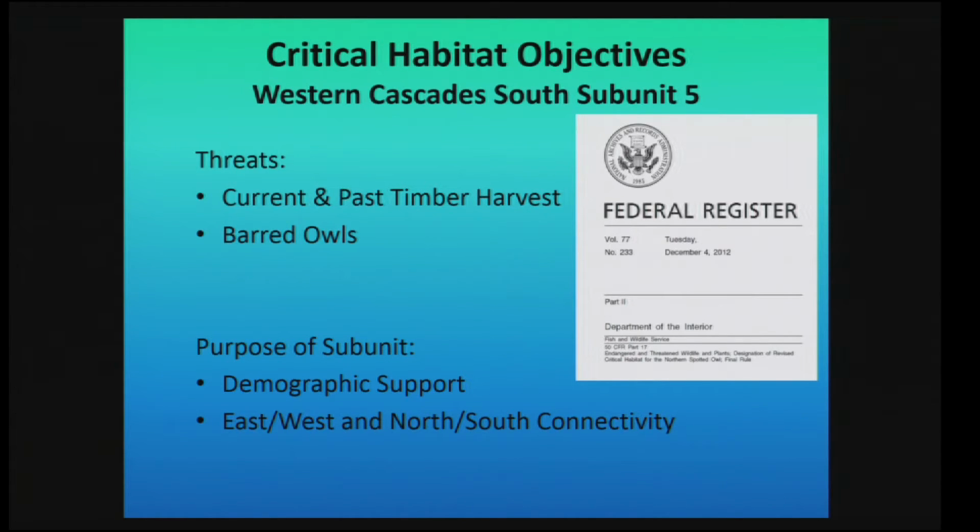So the reason Western Cascade South Subunit 5 was identified was the current threats that we've been talking about this morning, current and past timber harvests, and then barred owl occupancy. We don't have a lot of good recent spotted owl survey information on a widespread portion of the Umpqua. We do have some project-specific areas, and over the past decade at least, we have been detecting more barred owls on the forest. The purpose of designation of this subunit is for demographic support, and then east-west and north-south connectivity.